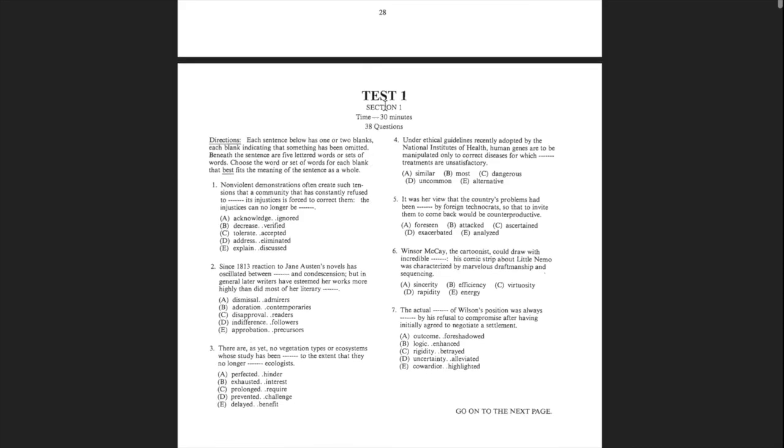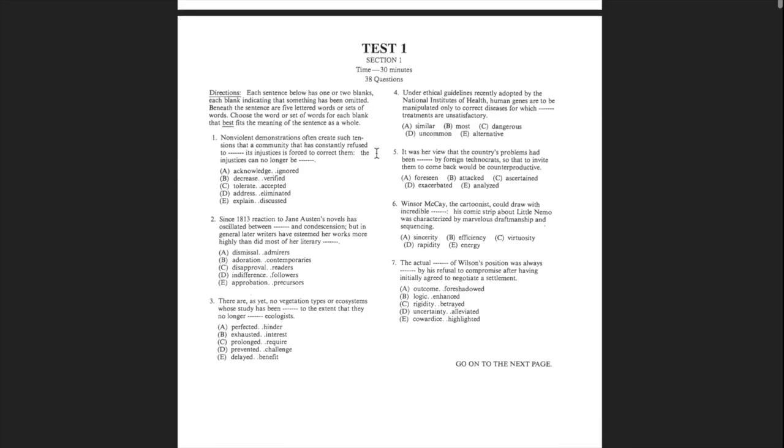Here we can see test 1 and section 1. Test 1 is verbal. Solve questions 1 to 7 only, and ignore questions 8 to 16, because the test format has changed and the new GRE is not testing these types of questions. Here you can see they are asking for synonyms. They are asking us to find synonyms for these words.